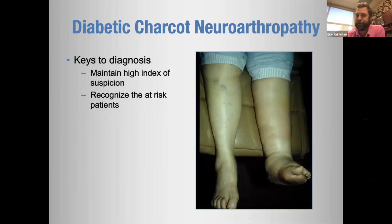So if I could tell you 2 big bullet points to take home here, it is highest level of suspicion. If you have a patient that comes in, once again, I know I'm beating it, but swollen, minor injury, diabetic with neuropathy, get them off the foot. That should be the biggest red flags in your brain. If you see that, that's when you know I need to make sure I'm ruling out Charcot and stopping this thing from progressing.